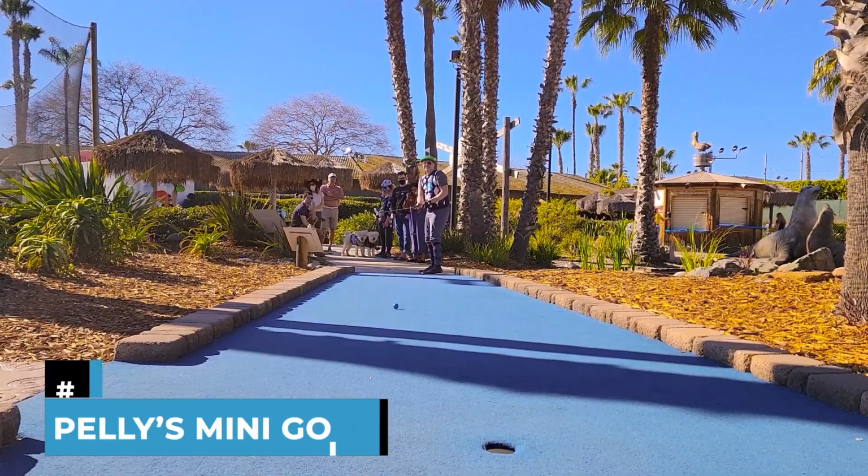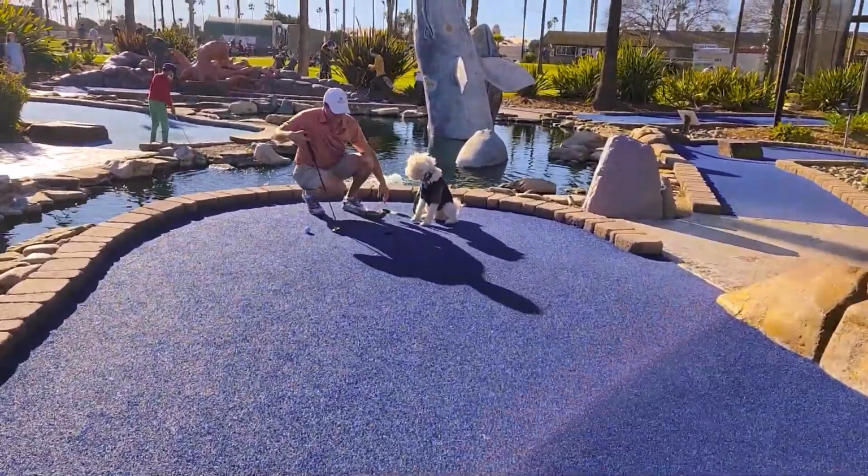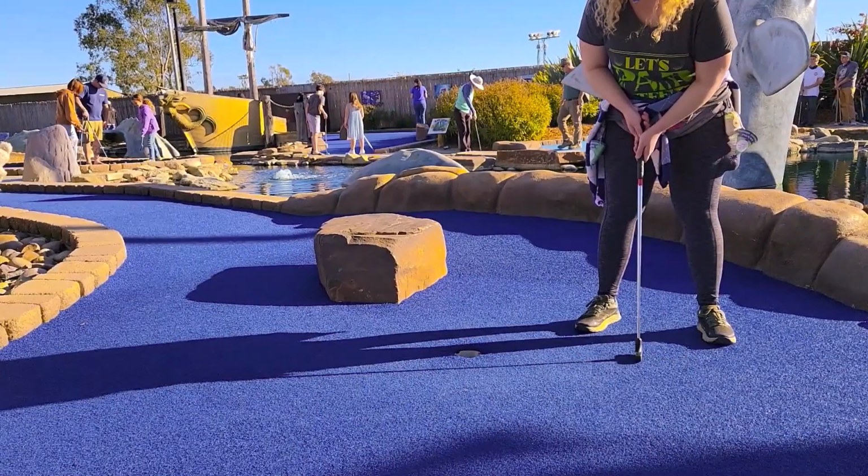If you're looking for another activity to do with kids here, my son always likes going to Pelly's mini golf over in Del Mar. Really good location right across from the Del Mar Fairgrounds. It only costs $10 to do a little mini golf here. And they have 2 different courses you can go on. I think you're supposed to pay for each one individually. But they don't have a lot of security going on.